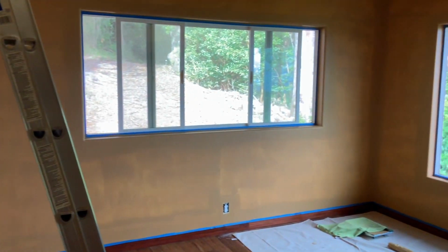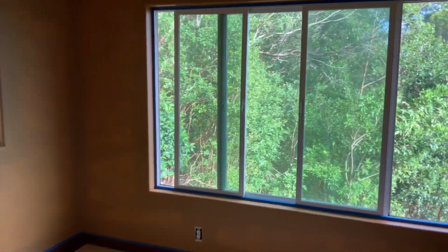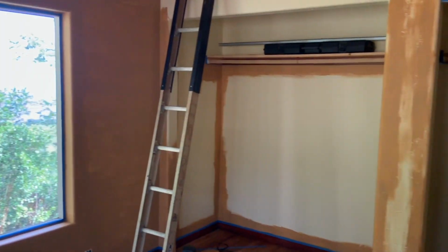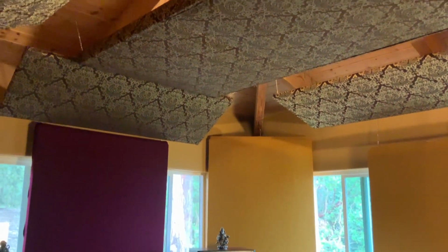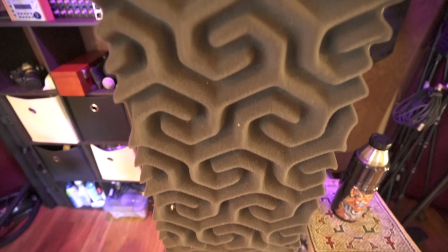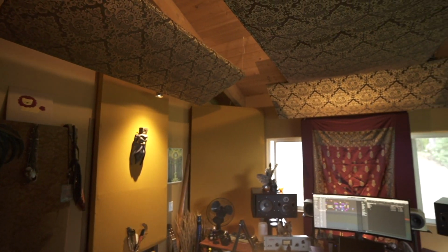So the room itself is pretty square, and it's actually only because of the high roof in here and taking out the doors on the wardrobes at the back that really sort of opened it up and gave it a more dynamic sound overall. I've put a lot of treatment, big bass traps in the corners, a lot of stuff floating up on the roof, a little bit of foam here and there. And overall, it's one of the best sounding rooms that I've ever produced in.